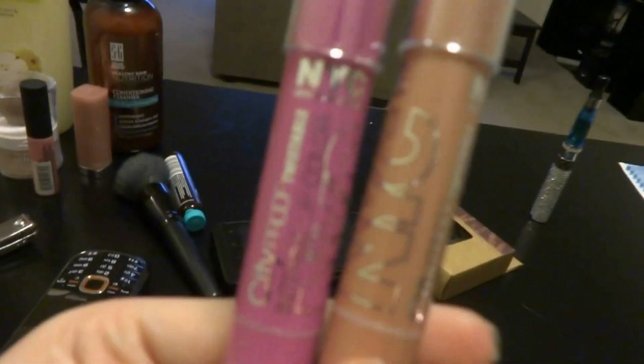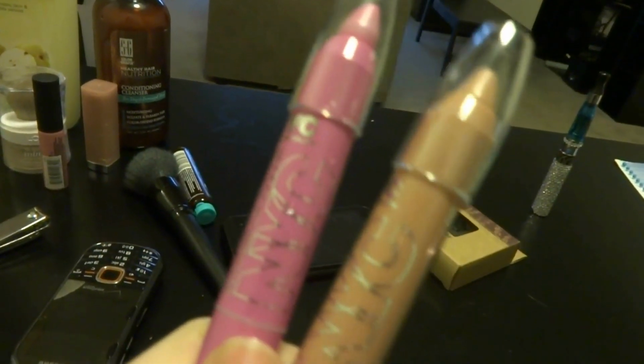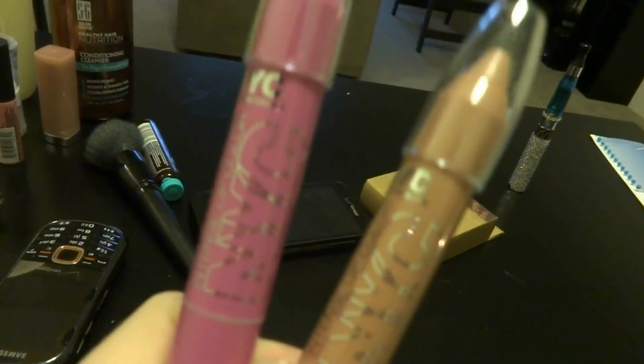Then the other day I was in CVS, and these are some lip pencils from NYC, and they're just like those new Revlon pencil things. I don't know exactly what they're called, but Revlon has these new pencil type things. I want to get some because some of them are matte, but I actually really like these ones. This color looks like it would be a pretty lilac color, but it's actually the most vibrant pink ever. I'll swatch them on my hand really quick.